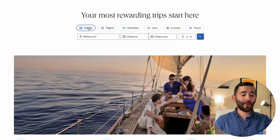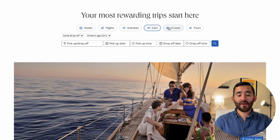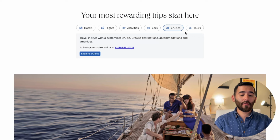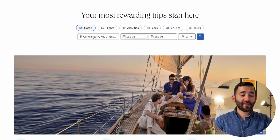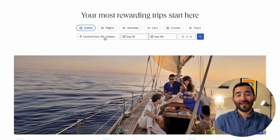You select whether you're looking for a hotel or a flight. We'll start by searching for hotels, but also note that you can book activities, while rental cars, cruises, and various tours you'll need to call for. To book a hotel, you simply type in where you want to go. I typed in Central Park, New York City. Typing in the specific place will narrow your results, but you can also just type in New York City, Washington DC, or wherever you're going.